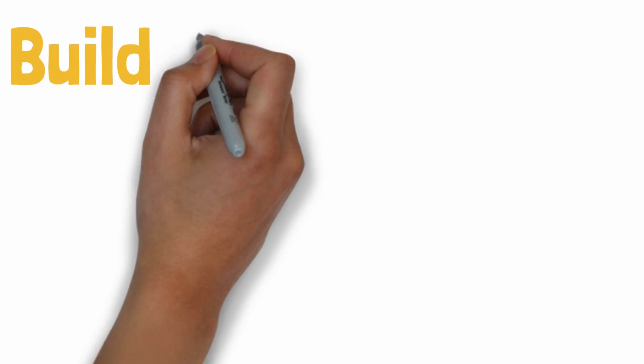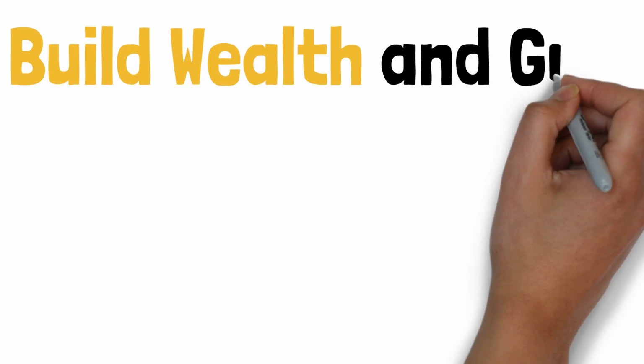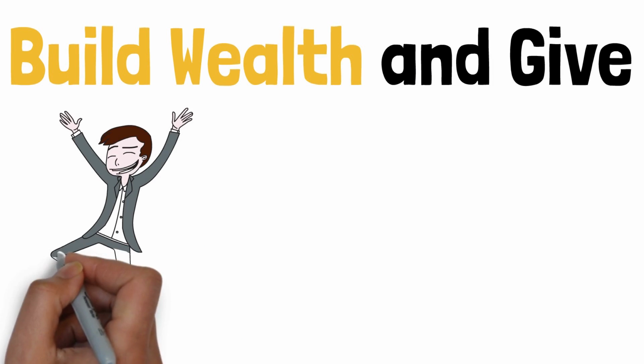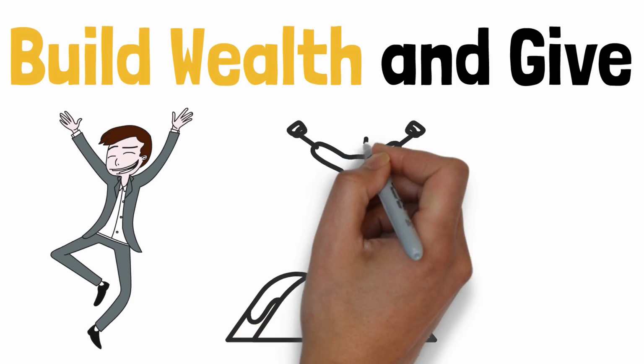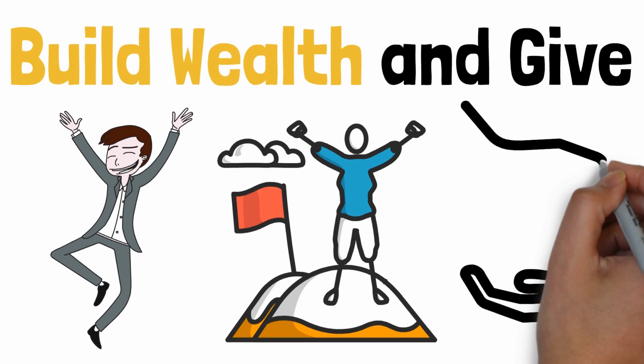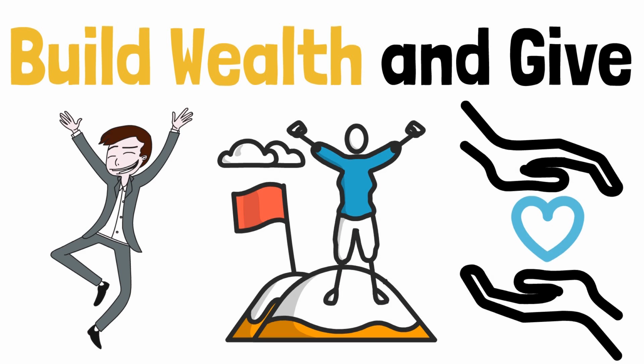Now the last step is baby step 7, which is build wealth and give. This is the point where you give like no one else. You don't have any more debt to pay off, so all the money that's coming in, you can do with it whatever you like. Helping others is what it's all about.